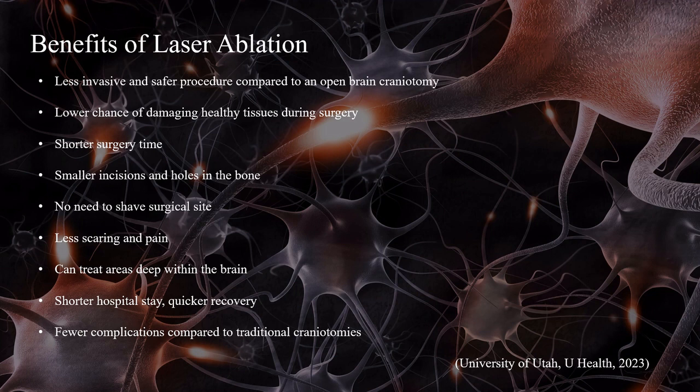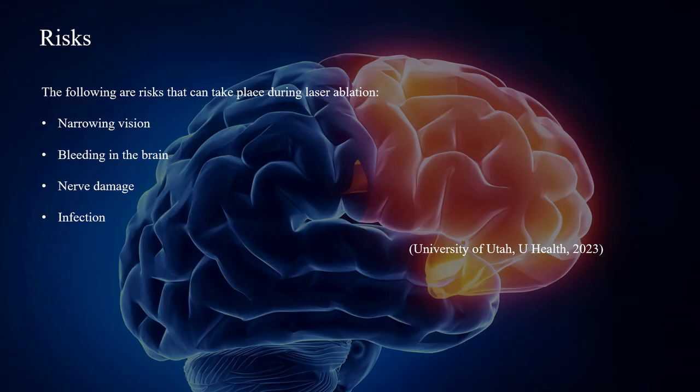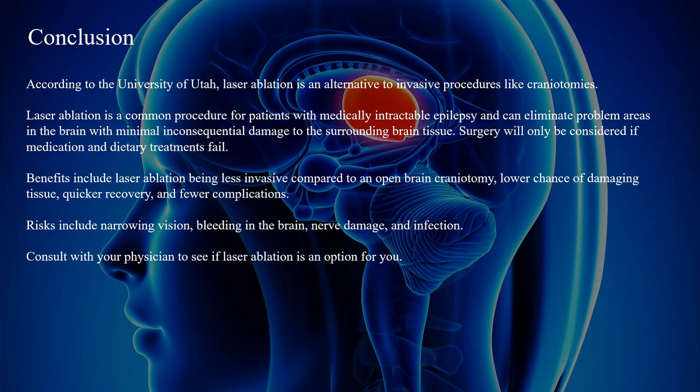The benefits of laser ablation include a less invasive and safer procedure compared to an open brain craniotomy, lower chance of damaging healthy tissues during surgery, shorter surgery time, smaller incisions and holes in the bone, no need to shave the surgical site, less scarring and pain, can treat areas deep within the brain, shorter hospital stay, quicker recovery, and fewer complications compared to traditional craniotomies. The following are risks that can take place during laser ablation: narrowing vision, bleeding in the brain, nerve damage, and infection.